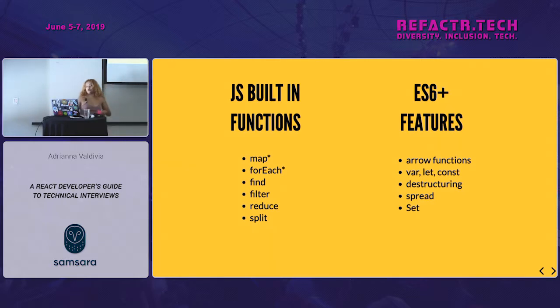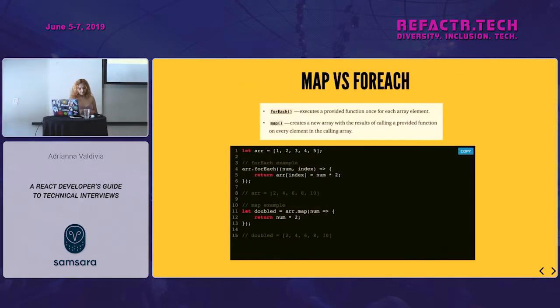So we're going to go through map and forEach. Okay, so I always get confused. Even while I'm at work, I'm like, which one should I use, map or forEach? And it's not until I actually do some research that I'm like, oh, all right, I need to use map. Map is probably going to be the one that you use the most because it is performant. It is a lot better versus forEach.